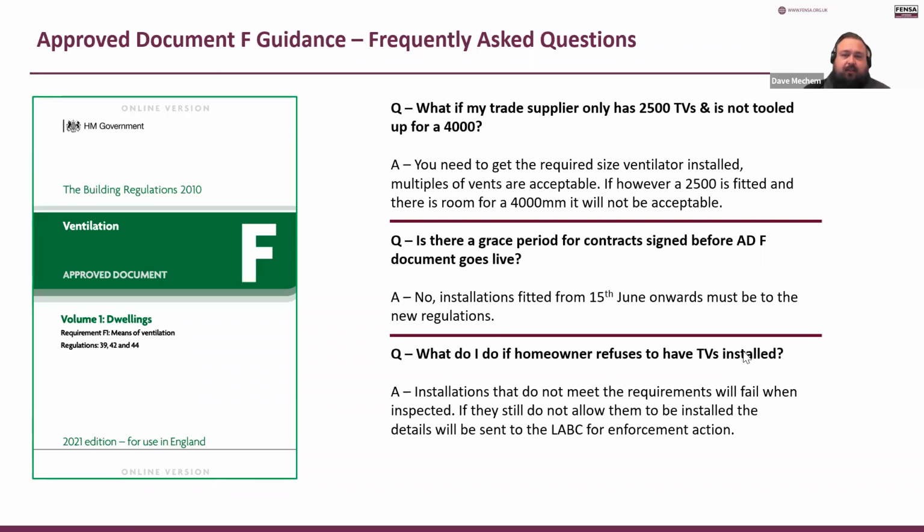LABC are an enforcement agency. So if the homeowner won't allow vents to be installed, then they'll be passed off over to the local authority, and local authority can take the appropriate enforcement action. It's up to them if they do that or not. But if the customer doesn't want them, they need to be installed. It's a building regulation. And I understand and I empathise, but it's what they want. So they need to go in or find an alternative measure, air bricks, heat recovery, something along those lines.